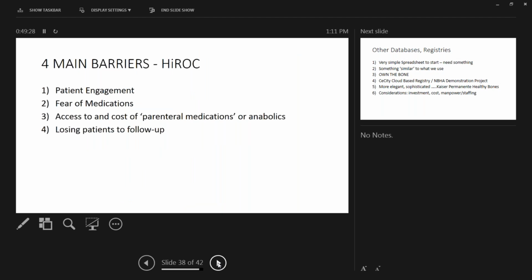To me, the 4 main barriers are in patient engagement, fear of medicines, access to and affordability of the parenteral medications and anabolics, and frankly, losing patients to follow-up.